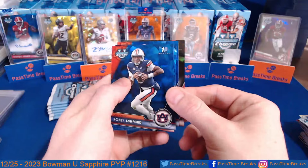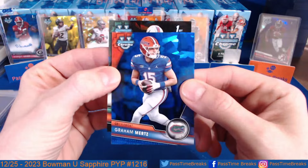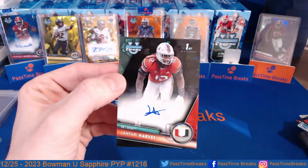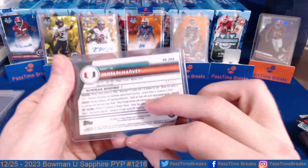I think we have a black Sapphire auto. Let's go. Robbie Ashford. Jacob Cowing. Graham Mertz. Black Sapphire. For the U. Jafari Harvey. Man, those black Sapphires look so nasty. Harvey, go out to Seth. There you are, brother. I know you'll take that one. Seven of ten, Jafari Harvey.